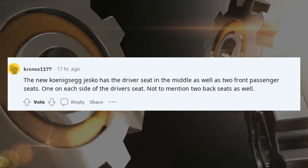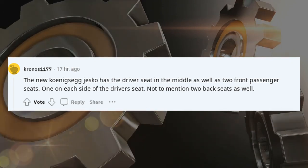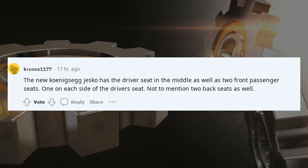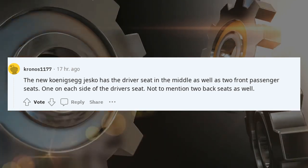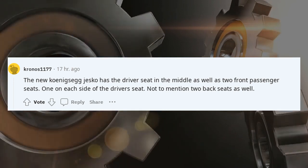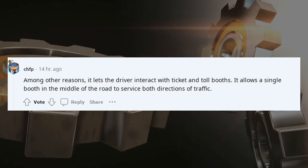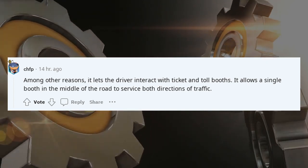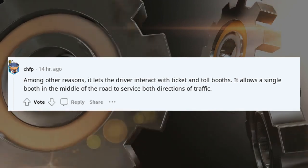The new Koenigsegg Jesko has the driver's seat in the middle as well as 2 front passenger seats, one on each side of the driver's seat. Not to mention 2 back seats as well. Among other reasons, it lets the driver interact with ticket and toll booths. It allows a single booth in the middle of the road to service both directions of traffic.